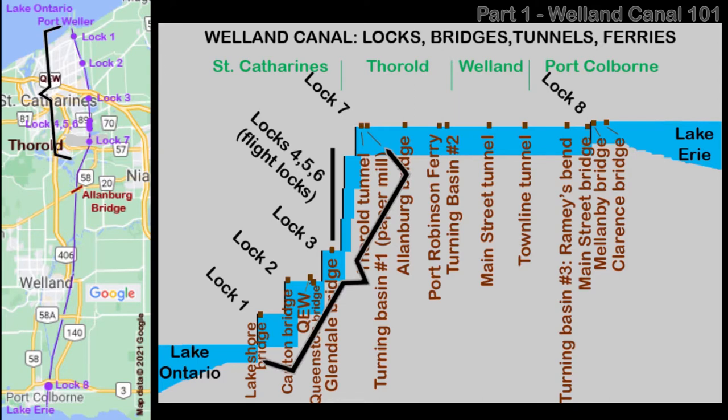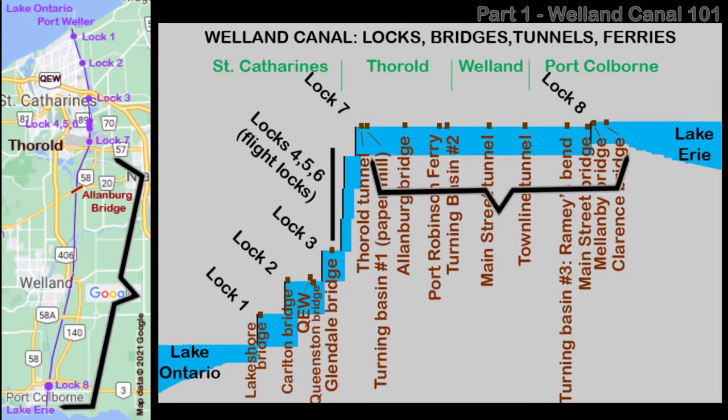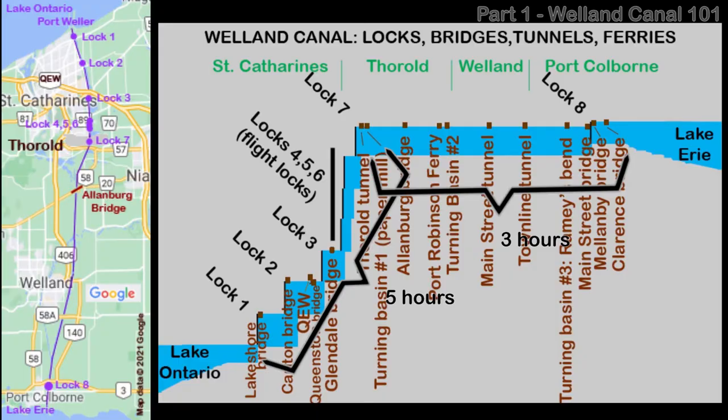The north portion of the canal, in St. Catharines and Thorold, is 9 miles long and has 7 locks, each with a vertical lift of 15 yards. The south portion of the canal, including part of Thorold and also including Welland and Port Colborne, is 18 miles long and is flat, with just 1 lock, Lock 8, at the south end. It takes each ship roughly 8 hours to travel end to end.